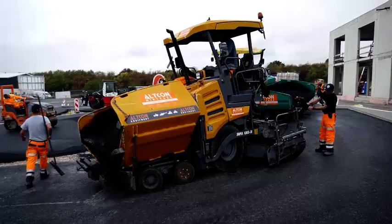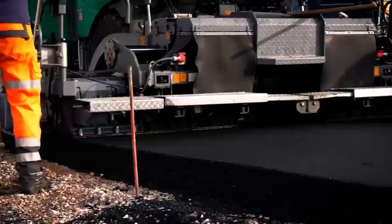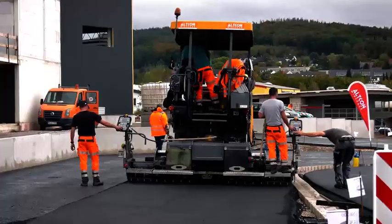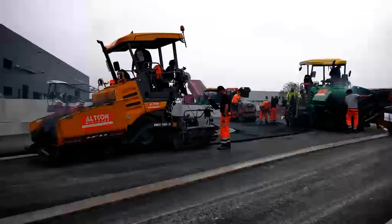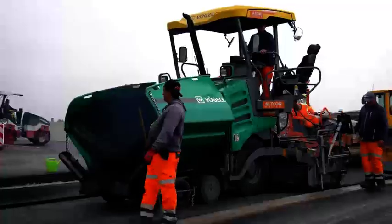Dominique Tver is utterly convinced of Vögele technology. According to him, they had never before achieved such a perfectly even base or surface course. Not a single hump occurred on the job, a fact that he attributes to the machines used, as well as the team, of course.